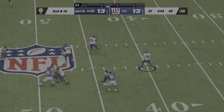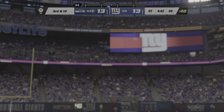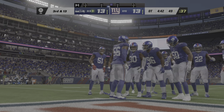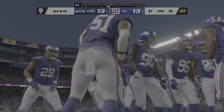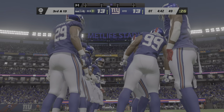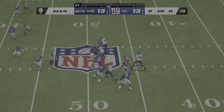Goff. And that's incomplete. No coverage bust by the defense here. They did a nice job accounting for everybody, and that led to an incompletion. An incomplete pass on that last play, and that means they'll need to come up with something here on 3rd down. Goff now to throw.